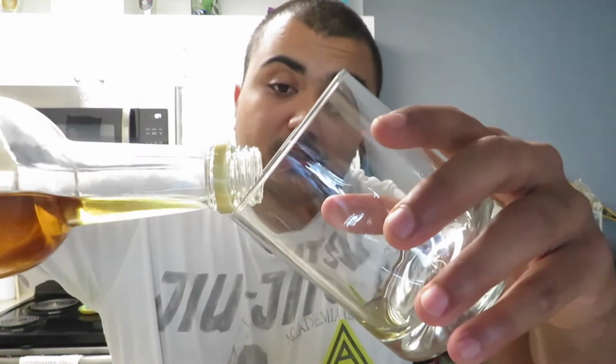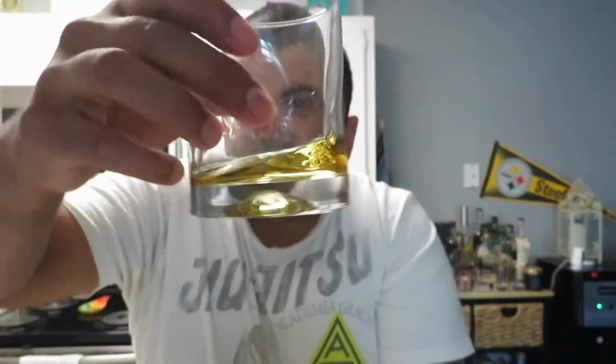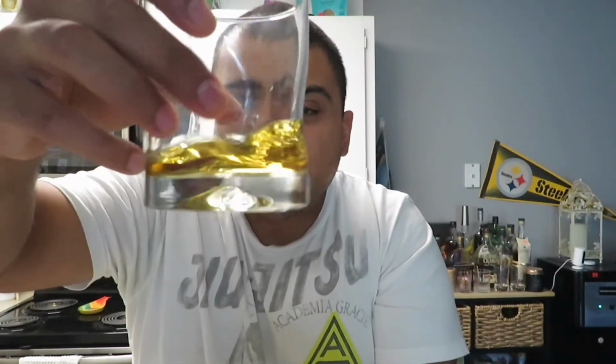I get a small hint of vanilla. It's probably from the wood in the barrels, obviously. But honestly, it almost doesn't taste like whiskey at all. Not too much of a flavor profile, except for the grapes and that little spiciness at the end. Nice little, looks more liquidy. Not as thick as a regular whiskey, a bourbon would.